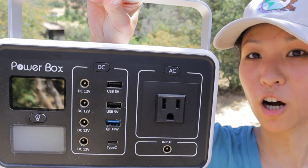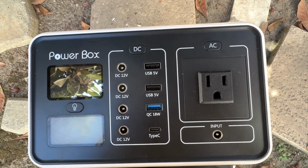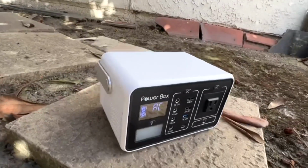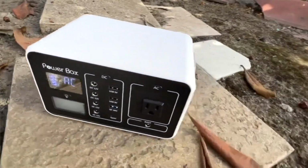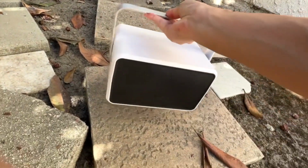This has three different charging methods. You can use the AC adapter, good for 7 to 8 hours. You can also use a car charger, 14 hours, and also solar charging. Full charging is 7 to 8 hours, 14 hours if not in effective sunshine.